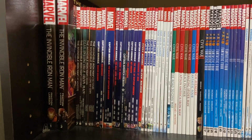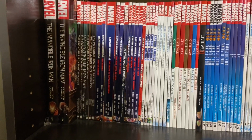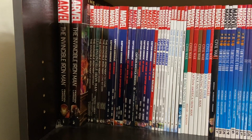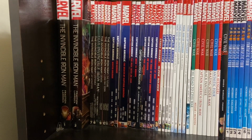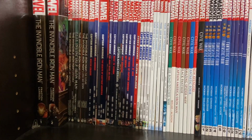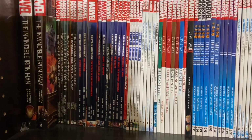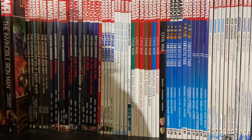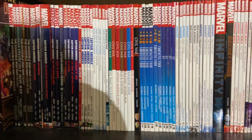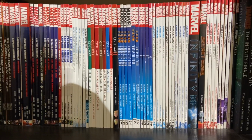So we have on the left side basically the holy trinity of the MCU characters, which is Iron Man, Captain America, and Thor. So we have Invincible Iron Man by Matt Fraction, his entire run. Then Captain America by Ed Brubaker. Then we go to Thor, God of Thunder, which is by Jason Aaron. Then we go to Civil War 2.